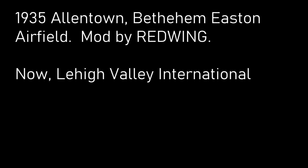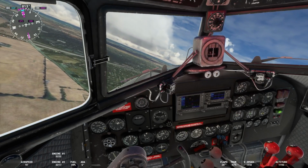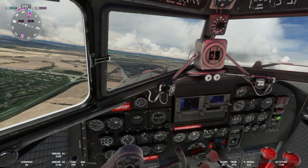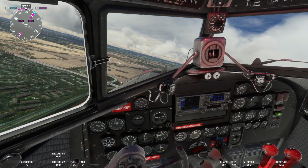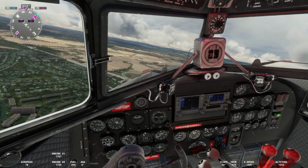1935, Allentown, Bethlehem, Easton Airfield. It was a mod done by Redwing. It's now called the Lehigh International Airport. And we're bringing a DC-3 in on a sod landing.